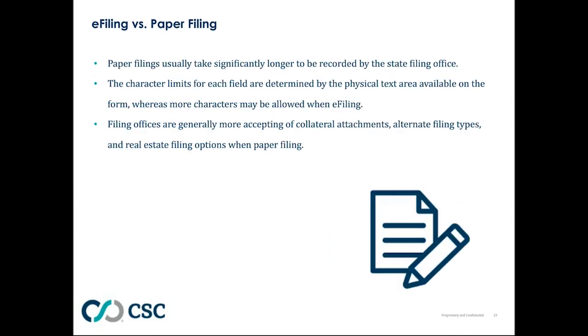Paper filing, on the other hand, usually takes a significantly longer period of time to be recorded by the state filing office. Additionally, the character limits for each field are determined by the physical text area available on the form, which may not be lengthy enough to capture the full name or address of the debtor or secured party. Generally speaking, e-filing allows more characters to be entered. The one benefit to paper filing, though, is that filing offices are generally more accepting of collateral attachments, alternate filing types, and real estate filing options, when e-filing may restrict those.